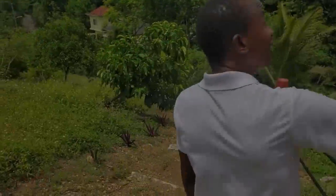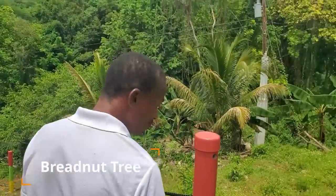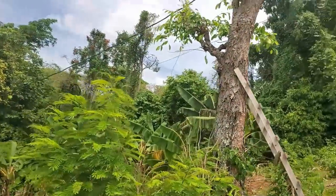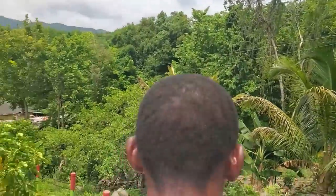That tree, we call that one breadnut. Breadnut is what you normally give to the sheep or goat when you have extreme dry weather and you don't have any feed. You'll cut the breadnut and give it to them. Breadnut tree. I remember that tree from school days.